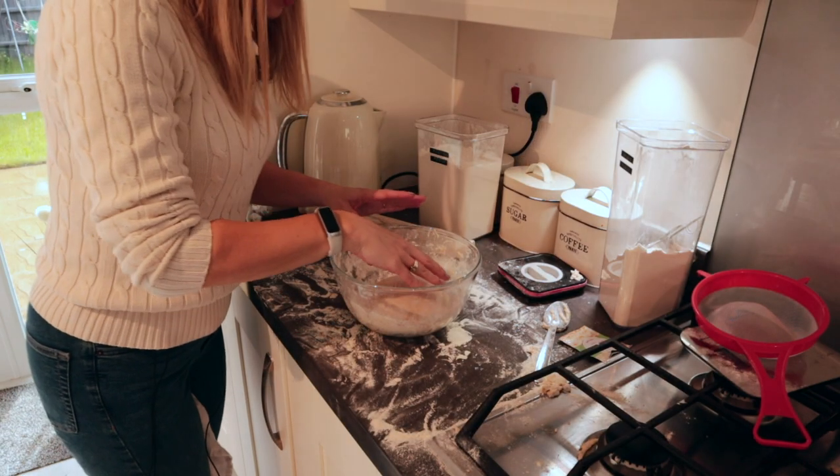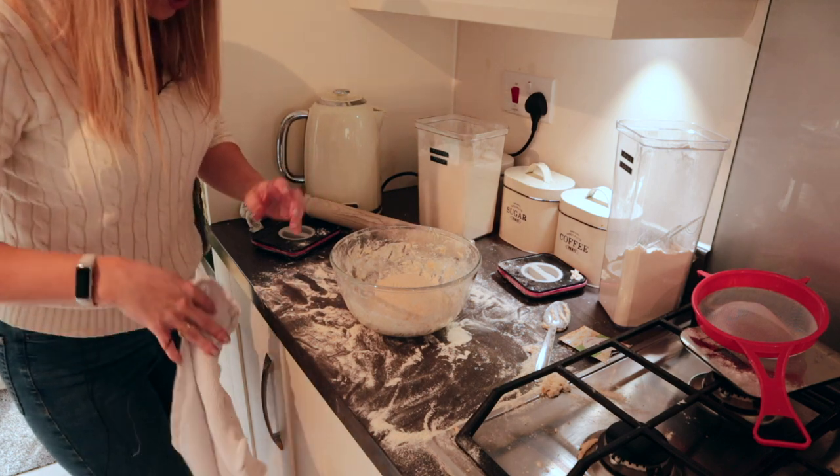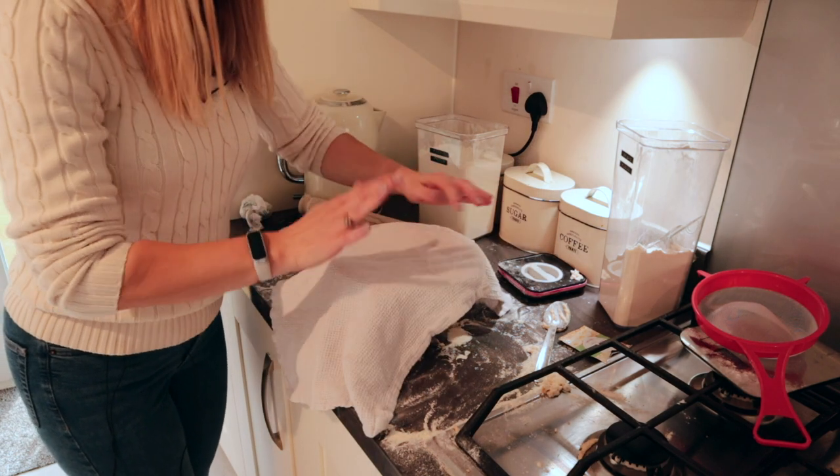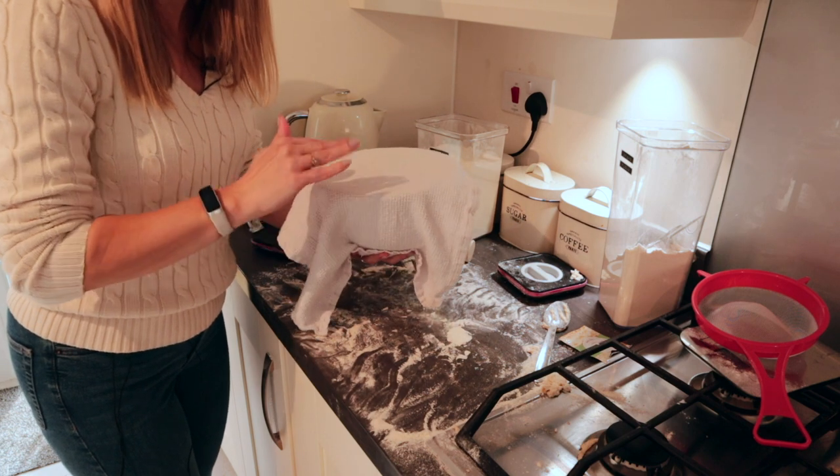So I kneaded it for a good couple of minutes and then I've just placed it back into the bowl, and then you just want to cover it with a tea towel, put it to one side whilst you get on and make the tomato topping base.